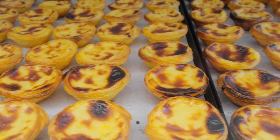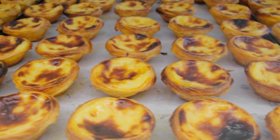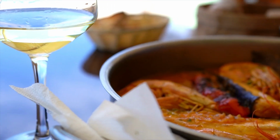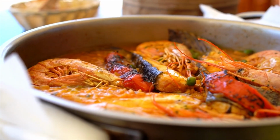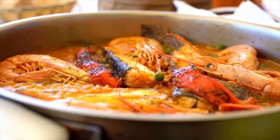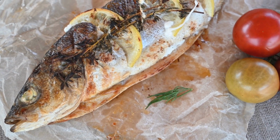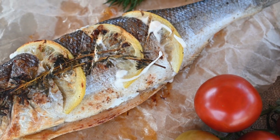Pastel de nata. Indulge in this iconic Portuguese custard tart, best enjoyed warm with a sprinkle of cinnamon. Seafood rice. Arroz de marisco is a flavorful rice dish with a variety of seafood, such as shrimp, clams, and mussels. Grilled fish. Enjoy simply grilled fish like sea bass or dorada, often served with grilled vegetables.